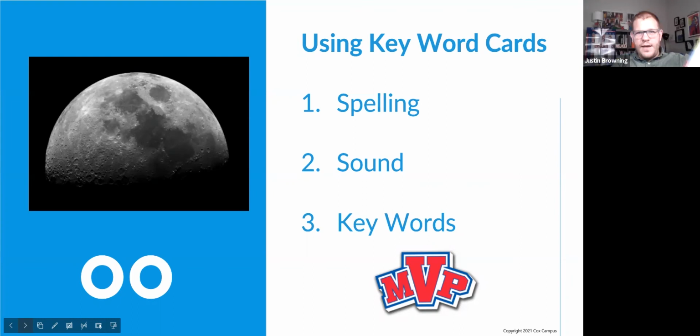This is a sound card from a different program. And so you probably noticed that there are several spellings underneath. And that's okay, because really what we're trying to do is we're trying to take students from the sound to the spelling. And so we want them to hear ooh and then think which spelling pattern works for that ooh sound. And so we're going to talk about sound walls versus word walls here in just a moment, and this will make a little bit of a connection there.